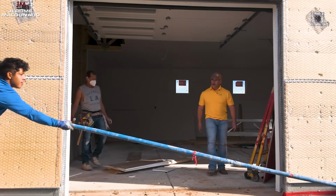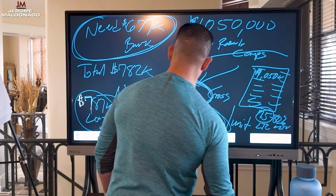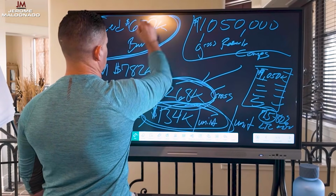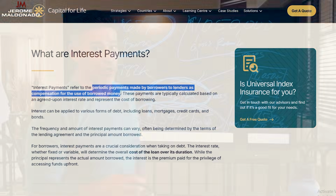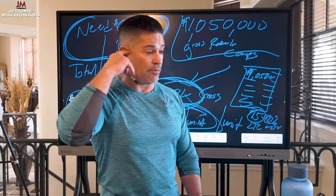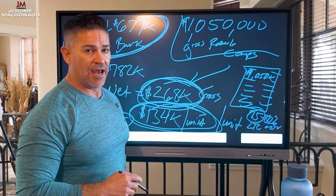This is your proceeds, ladies and gentlemen. What do you need to build? You're going to need $677,000. So you're going to need, right here, 677. This is what you need. You get 787. Now, interest payments. How do you pay your interest payments? Ladies and gentlemen, no one wants to be biting off $2,000, $3,000 in interest payments every single month.